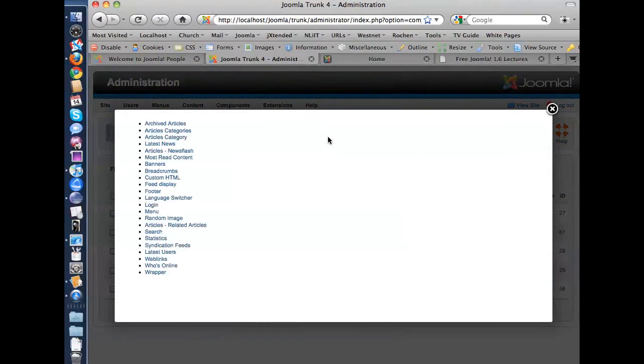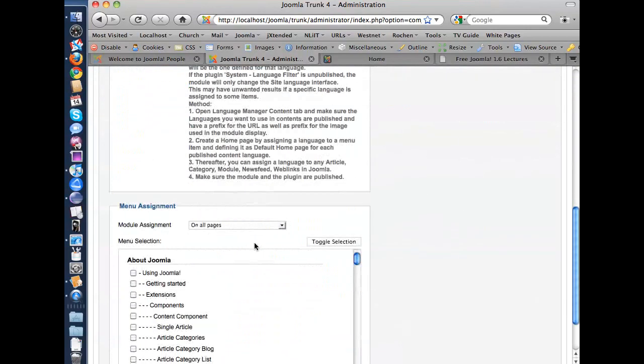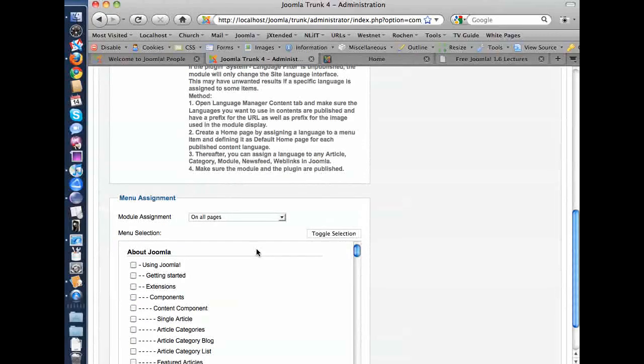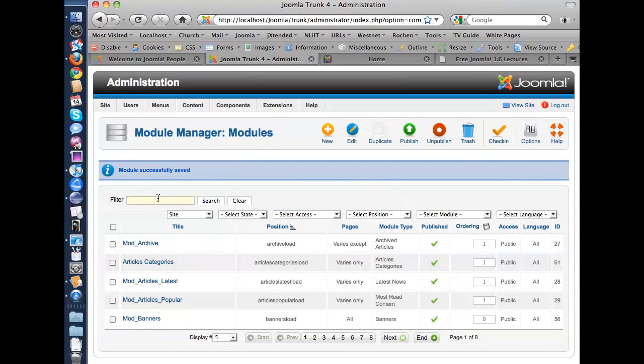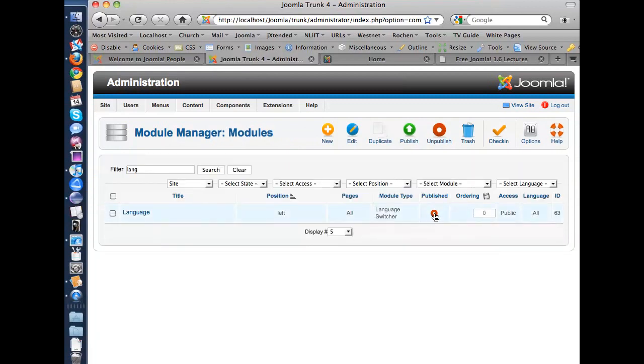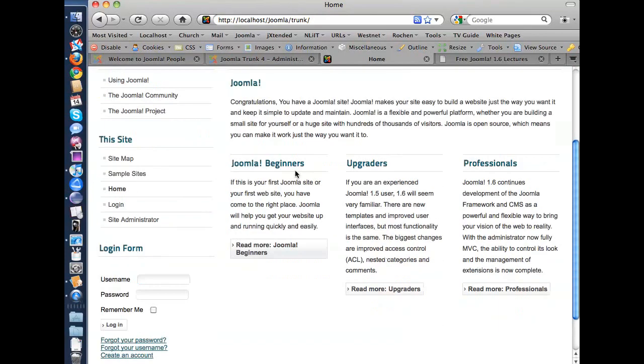Then we add the language switcher module to the front of the site, which is basically a little module that puts up all the flags that you can click. It's simple, so we can say language. We can use image flags if we want. Let's have a guess that left is there, and we want that on all pages. You might only choose to put the language switcher on the home page. It's really up to you. And we'll save that. We'll publish that, go home, and with luck, it displays.